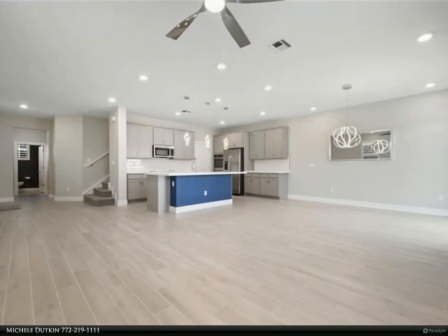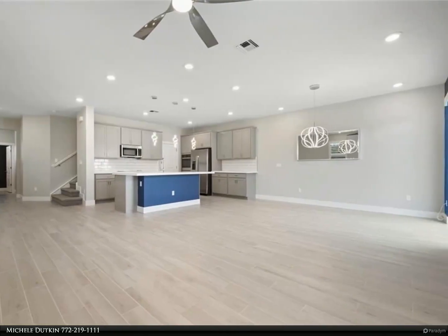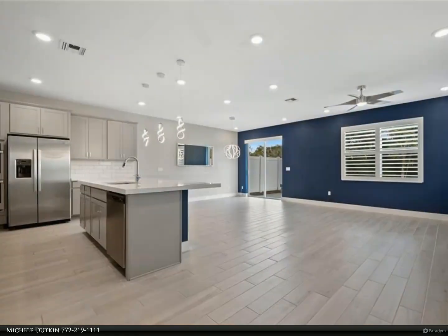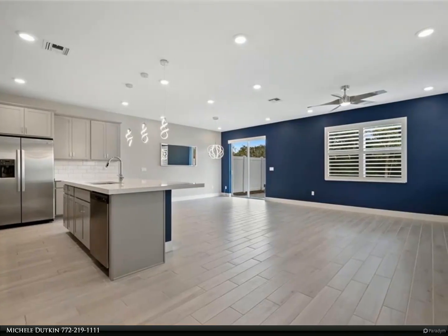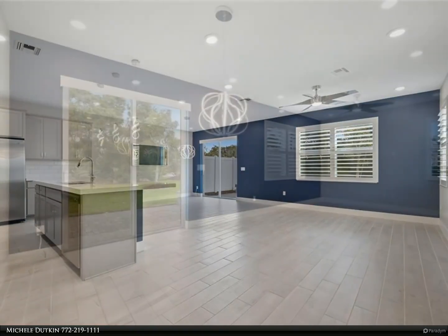Enter this open, bright, airy townhouse to find high ceilings, gorgeous waterproof flooring and wide open living. Impact windows and doors throughout. Newly painted fabulous colors. Plantation shutters throughout.